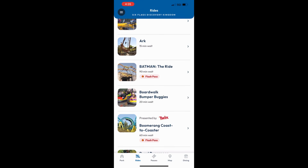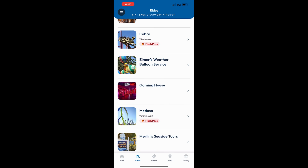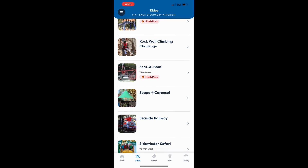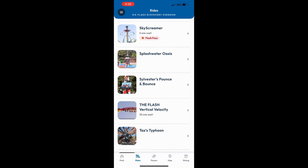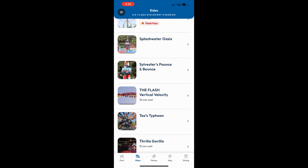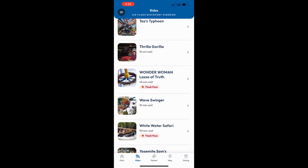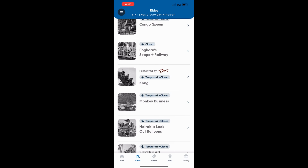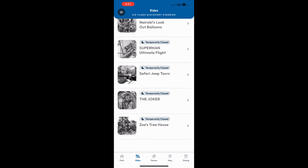Look at this. Batman The Ride, 90 minutes. Boomerang, 60. Medusa, 90 minutes. What do we got? Sidewinder Safari, 95 minutes. Vertical Velocity, 35. That's a lie. It was over an hour. 45 for Wonder Woman, 90 for Whitewater Safari, and then a bunch of stuff that's closed, obviously, because everything's closed here. I mean, these lines are ridiculous.